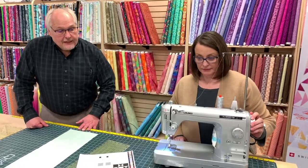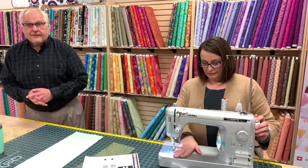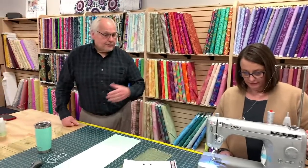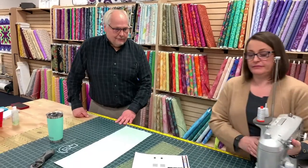It's been a great machine. It is a high-speed machine, 1,500 stitches a minute. It's very fast, not just for piecing and your free motion, but if you're into bags and totes, things like that. Great machine.